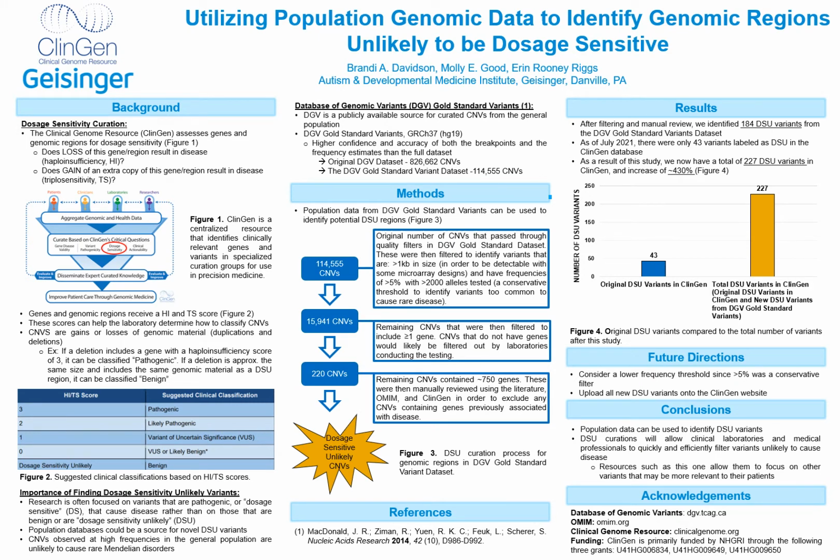As mentioned earlier, dosage sensitivity curations primarily rely on information published in the scientific literature, which is typically biased towards reporting those variants that do in fact cause disease. In order to identify potential DSU variants, a dataset that catalogs copy number variation in the general population, called the Database of Genomic Variants, or DGV for short, was used. The idea is that if variants are found at very high frequencies in the general population, they will be unlikely to cause Mendelian disease, since those diseases are relatively rare.